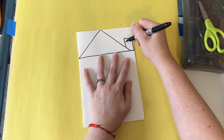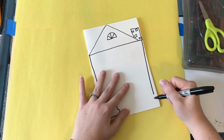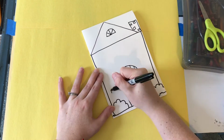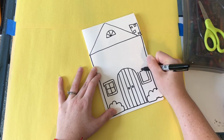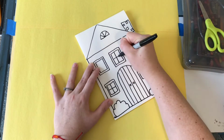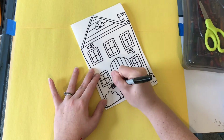Next, we're going to sketch out our mansion. You can use a pencil and trace over it with a black marker, or you can sketch directly with a black marker if you're feeling brave. You can decorate your mansion however you like, but think about the painting by Irene Clark and all of the photographs of the mansions from earlier in this video for your inspiration. Add lots of details to make your mansion stand out.